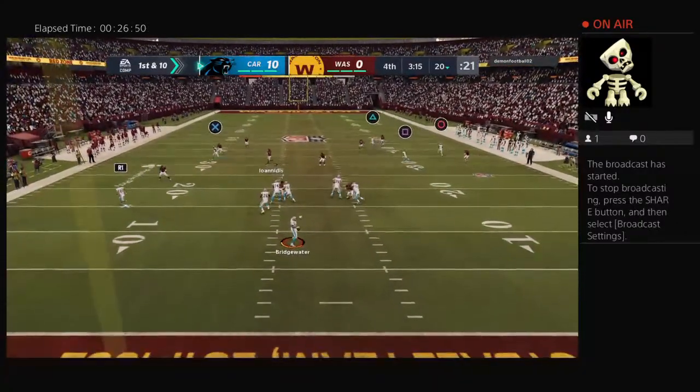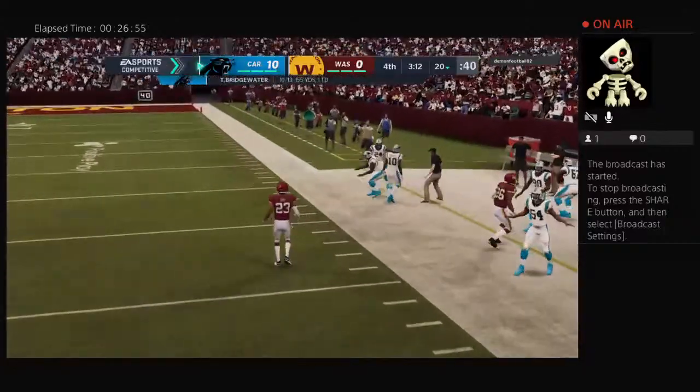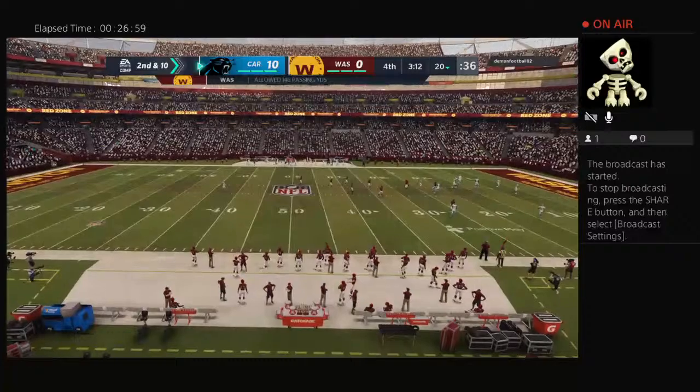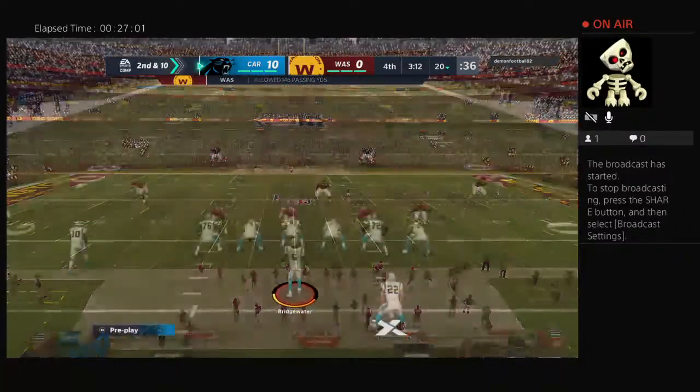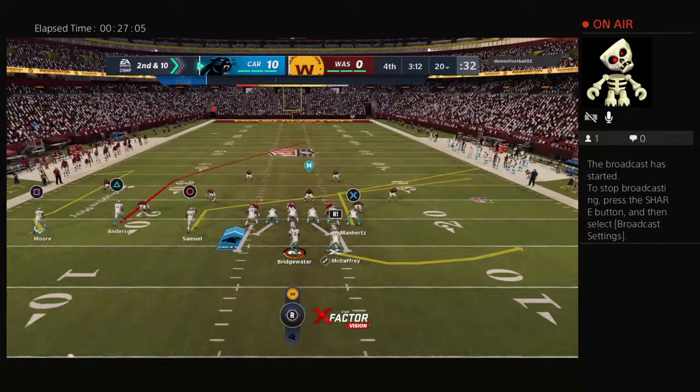Following the interception, here's Bridgewater. Taking a shot for Samuel. And that is intercepted on the sideline. Wait, no. They'll say no. It was caught out of bounds. So this is just an incompletion here. After the incompletion, here's 2nd and 10 from the 20.